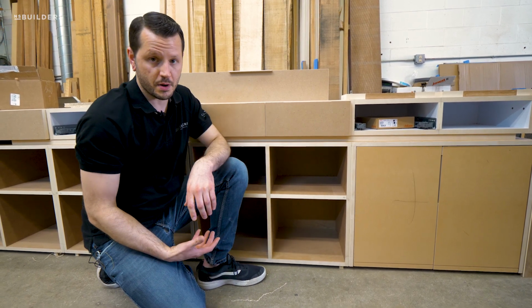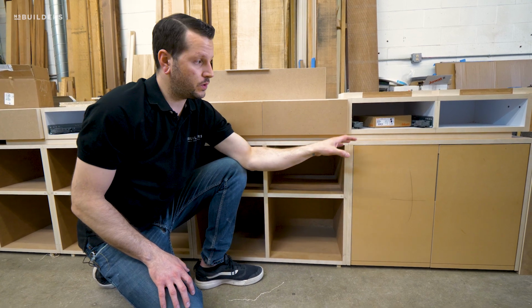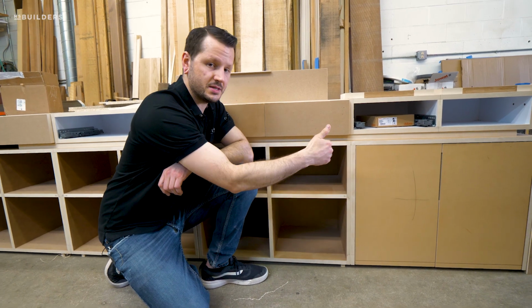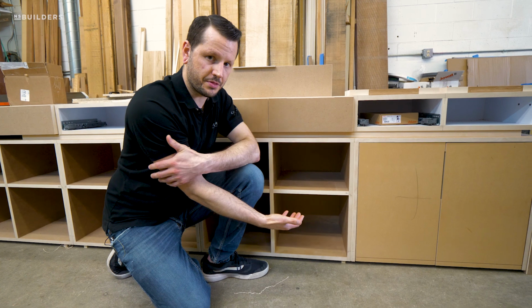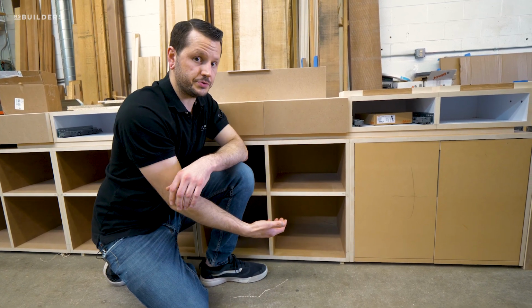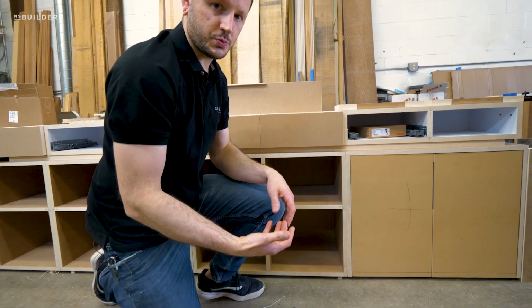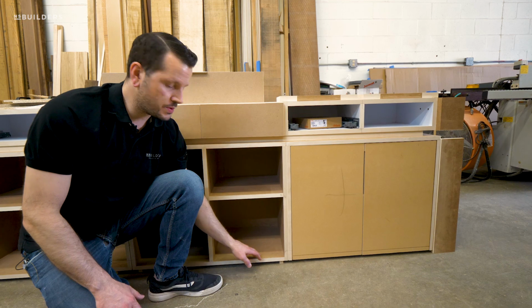So the solution we came up with for that was to keep the frame of the cabinet going around on the top and the sides. This was to help prevent being able to see in between the gap here and seeing that material change. And same thing with the bottom, although it would have been much more difficult to address that material change issue.